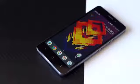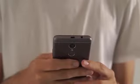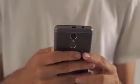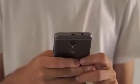It checks almost all of the boxes of a great smartphone as it has good design, good performance, good camera, good display, and an amazing battery life. So yeah, it's a great phone for 10,000 rupees, and if you're considering to buy one, you should definitely go get it. I did bash Lenovo quite a bit for the Moto M and the Moto E3, but honestly they've done a great job with the K6 Power.